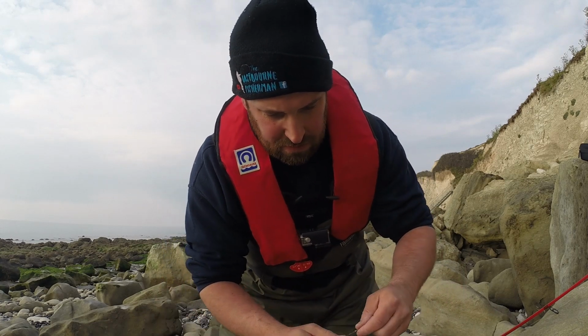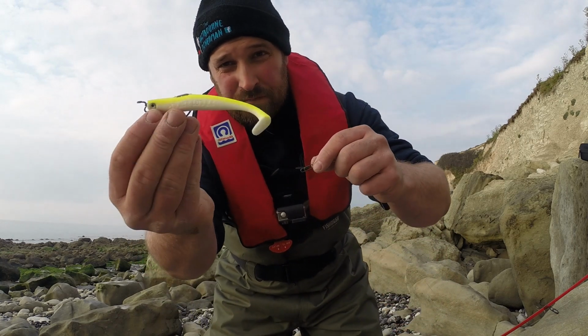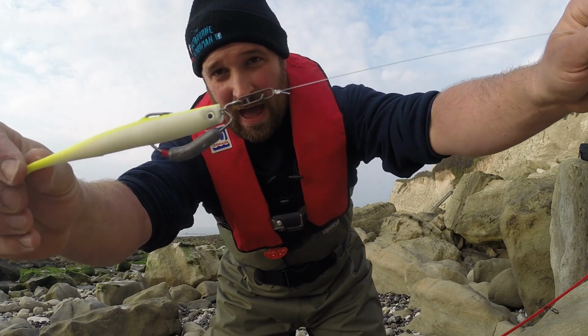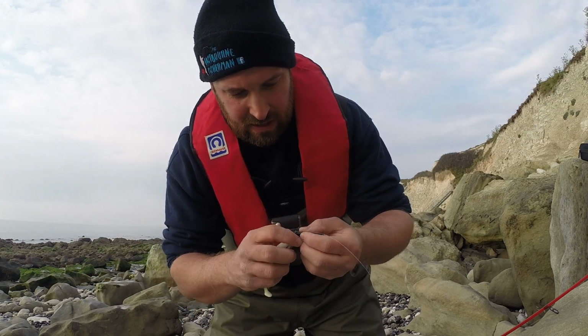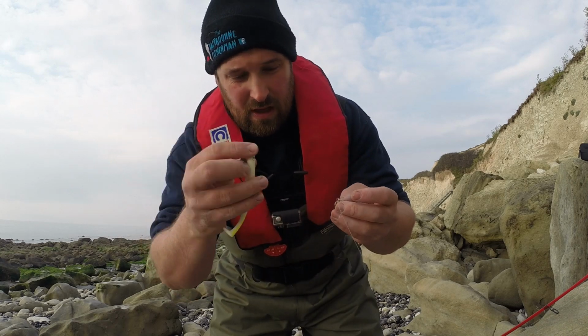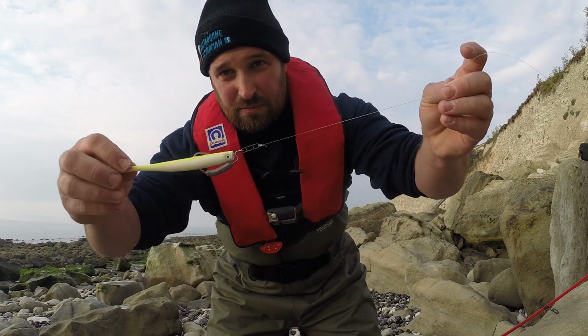And all we're going to do now is just clip on our lure. We'll just take our lure, it's just a random lure I picked out of the box. You just clip it on, and that is you ready to go. When you want to change your lure, all you do is clip off the lure from the clip. Simple, and then on goes your next lure. Right guys, that's me pretty much set up.